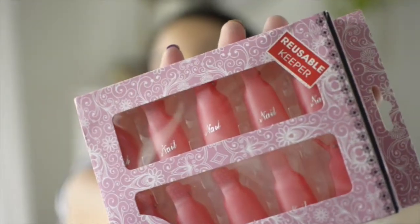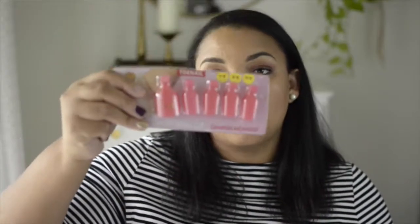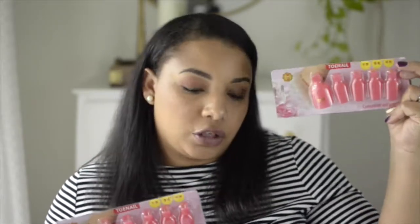This package right here comes with 10, and that's for your fingers. All these came in a set, and they were $7.99. And with that came the toenail clip, so those would just be for your toes. Okay, and I think that is all that I got. Yes, that is all I got.